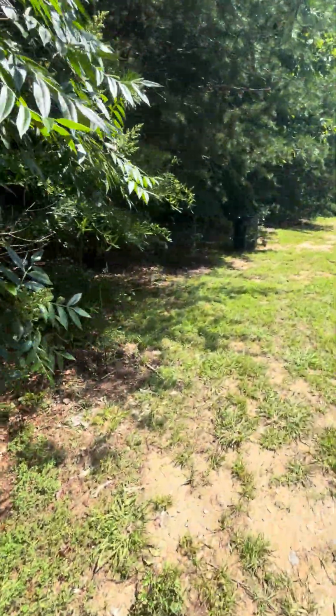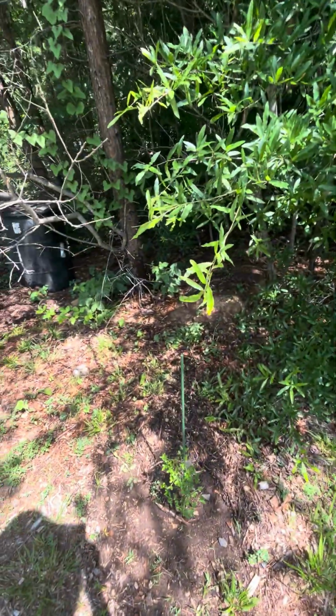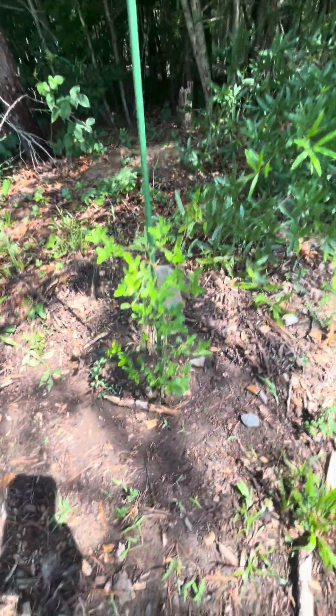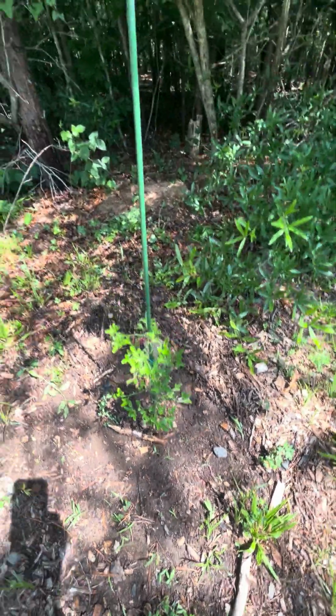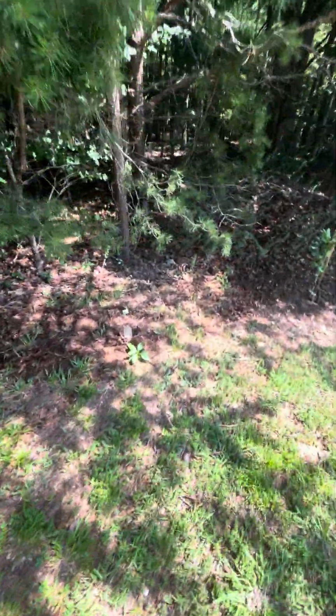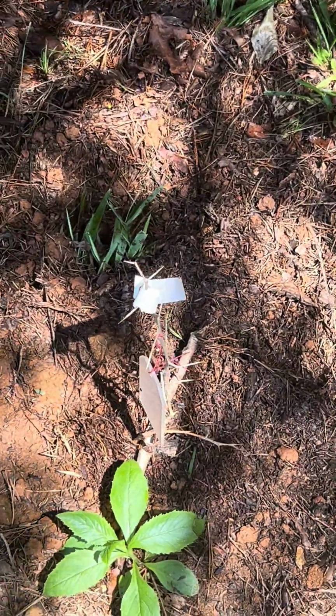Like I said, these trees really don't get a lot of attention at all. I occasionally water them when I think about it, when I have time and I'm not too exhausted from doing other stuff. This is one of the 942s that I thought had died over the winter. Here is one of the 942s that I thought died, and I do believe it's still dead.